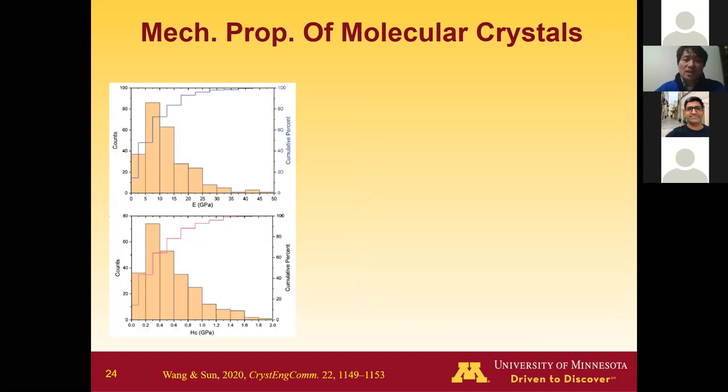So, we have done quite a lot of nanoindentation on pharmaceutical crystals. In this paper, we summarized this work, literature data, and also data from our own lab. You can see the mechanical property of organic molecules can vary over a very wide range. You can see from very, very soft, this is based on the Young's modulus, very compliant, to very hard, doesn't comply at all. Almost like some metals, some hard materials.